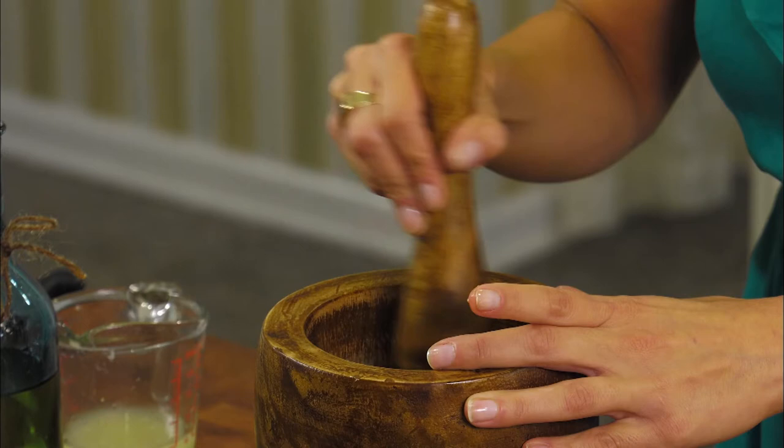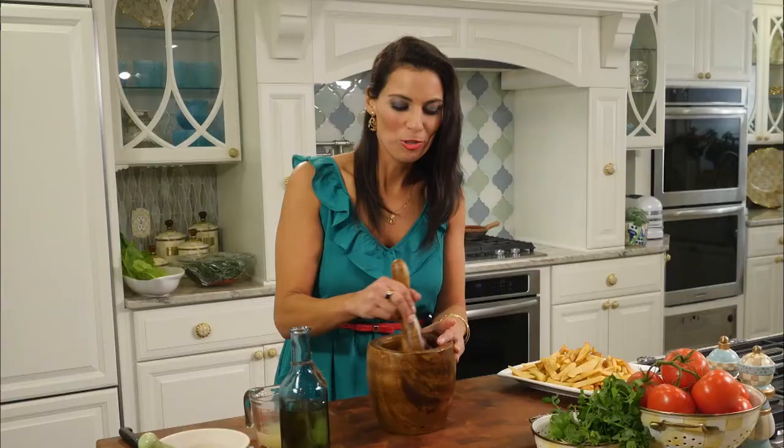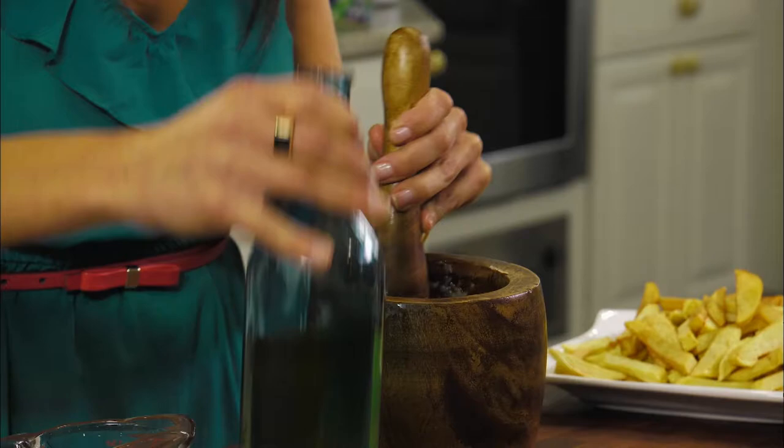I think it's so fun to make the Toum. I actually love making our Toum sauce and mashing garlic in our mortar and pestle. It kind of gets out all of your aggression for the day, at least, right?